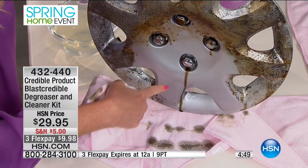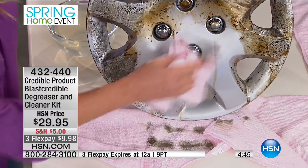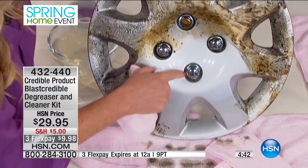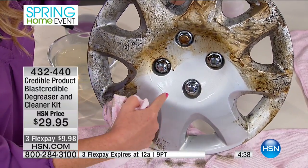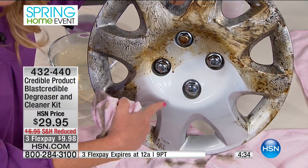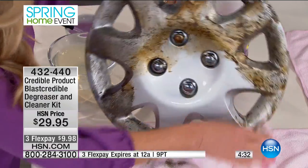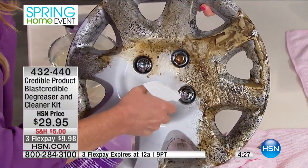And did you notice it gets in there too, because you know how hard it is to clean in there. So you spray it where these big bolts are, and it eats away at the dirt and the grime. Because not only are you getting grease and dirt and grime on here, when this is rolling, you're also getting dirt and everything else that is on the roads attached to it. With Blast Credible, you literally can use this anywhere, and it just eats it away.